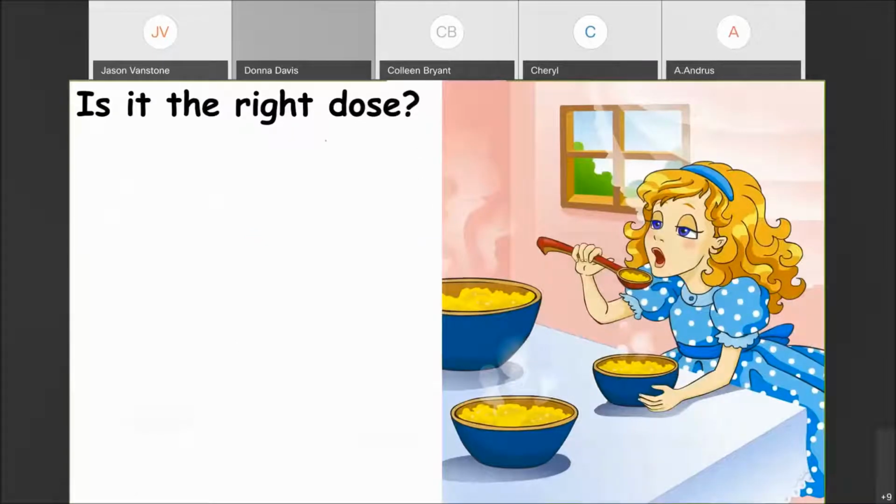So to move on to the right dose, a lot of what we're going to talk about is the Goldilocks zone, right? So Goldilocks, there was the porridge that was too hot, the porridge that was too cold, and then the just right stuff, the chair that was too hard, the chair that was too soft, and then the chair that was just right. So a lot of antimicrobial dosing and treatment comes down to finding that Goldilocks zone.